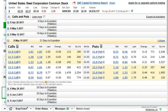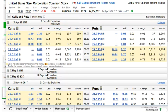But let's say you thought it was going to go down. Well, instead of getting a call option, you would get a put option. Now the price of US Steel is $22.32, and you'll notice the put options are cheaper than the calls. The reason is because the price of the stock is higher than the price that you could sell it for. So if we go to 0 days, you can see the price of the put option is a penny, and you can't even buy them anymore because it would have expired today.